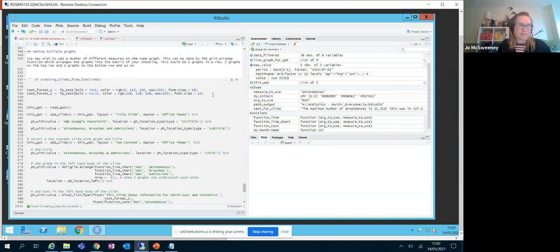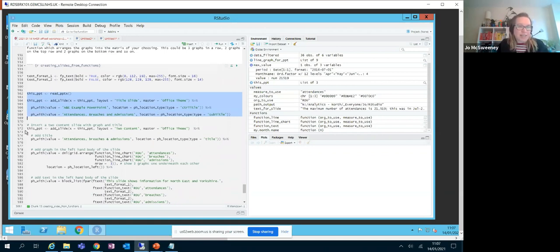Going through exactly the same thing, reading in the PowerPoint template, adding the title slide with the example PowerPoint and attendances, breaches and admissions as the two titles, adding in a two content slide and then putting in the title. So nothing's changed from there. And again, it's the repetition, adding the slide, adding the bits onto the slide.